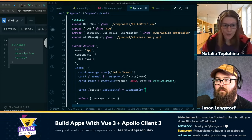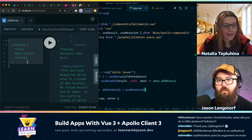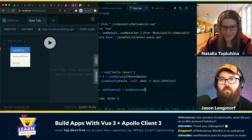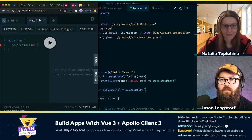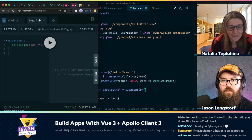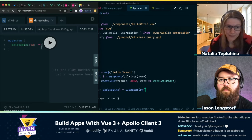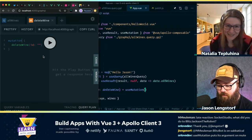So let's go to our API, and this is like JSON work, not mine. Let's go to our Prisma playground and check what we have in the field of mutations for deleting a wine. So I can delete a wine, and it wants an ID. That's why we were smart. We were fetching an ID. And it doesn't return anything when it comes back. We don't need to return anything. It just deletes one, and it's fine, because I was lazy when creating Apollo server. It's like delete it and forget about it.